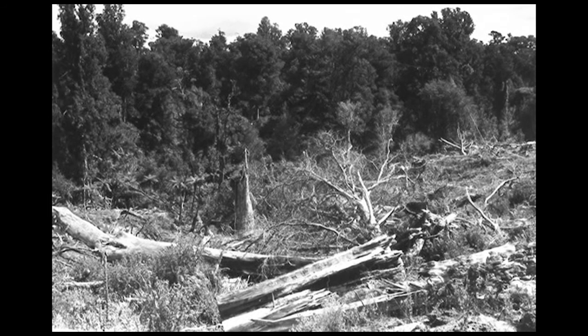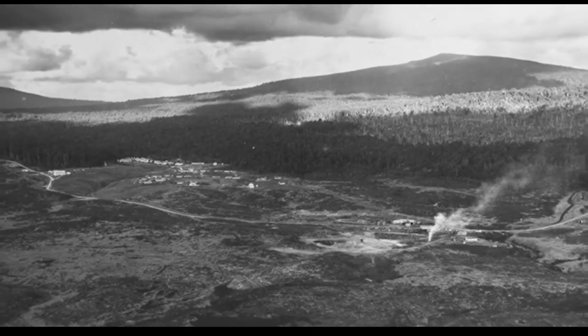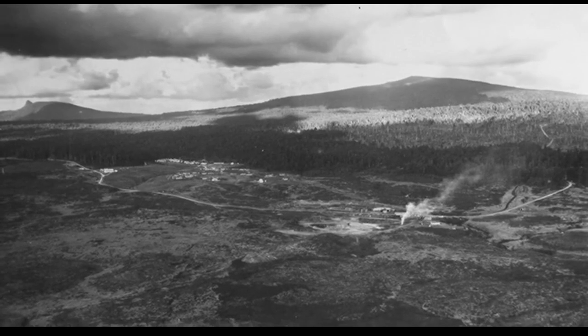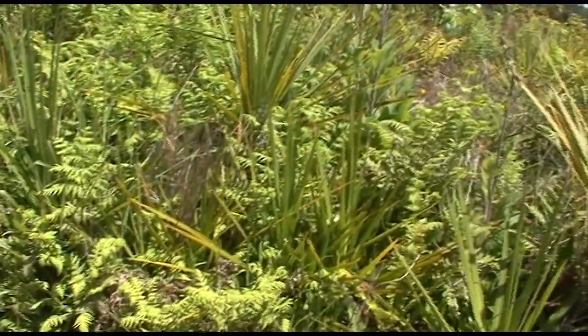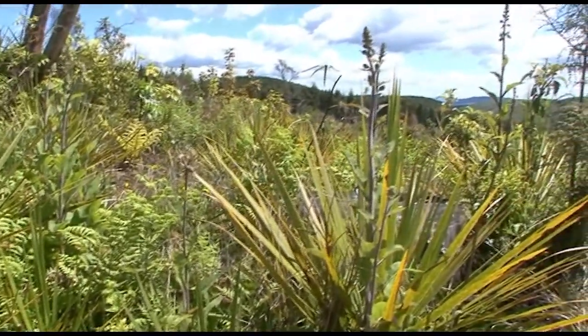By the 1970s, replacing natives with plantation radiata pine was the way to go, and Pureora was established as a village of forest workers dedicated to this task. Huge areas of forest were cleared. But the amazing and encouraging thing is how, given time, the bush is so capable of regenerating itself.